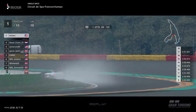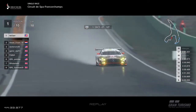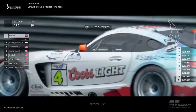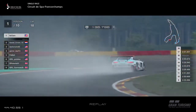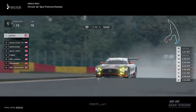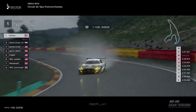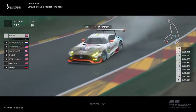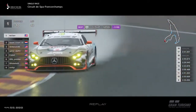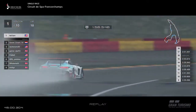Very good race overall. I was honestly expecting a little bit more carnage, a little bit more spinning from our drivers here, but everybody was able to keep control, stay cool under pressure, especially in the wet. Like I said before, Spa is very tricky in the wet, but everybody handled it like pros. Everybody drove very clean. All the battles on track were very respectable, very clean, and very good driving overall.